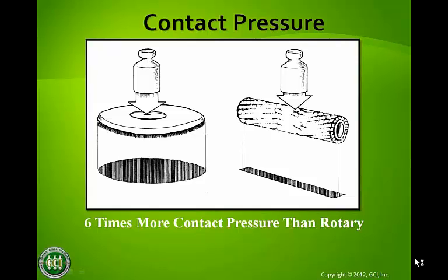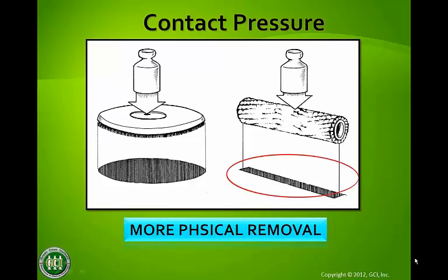If you take a 20-inch rotary machine and you put that weight over that 20-inch, you have less pounds per square inch. So in this red circle, we have a condensed area of pressure. We're spinning the brush faster, we're getting more physical removal. And isn't that what we buy a floor machine for? We buy it for physical removal.